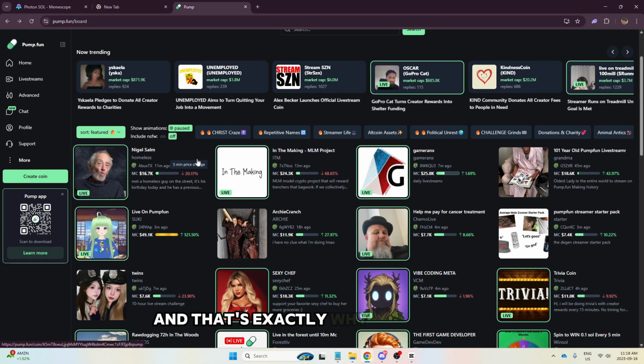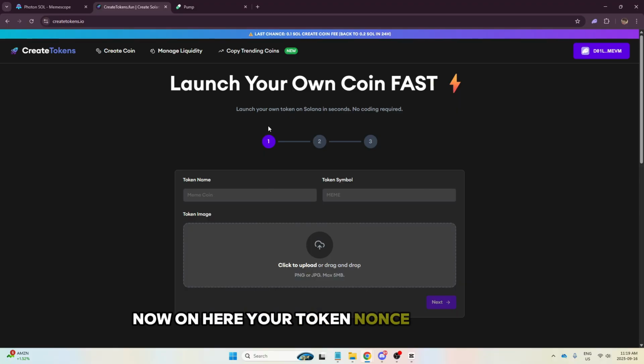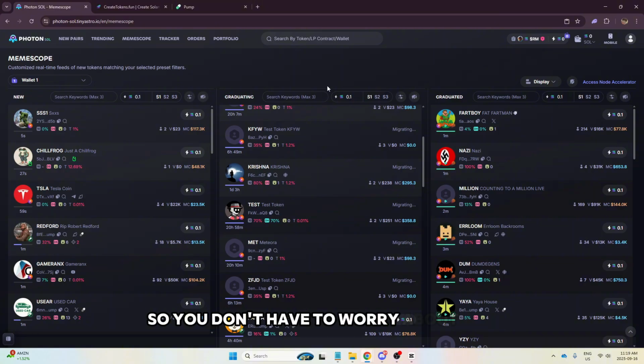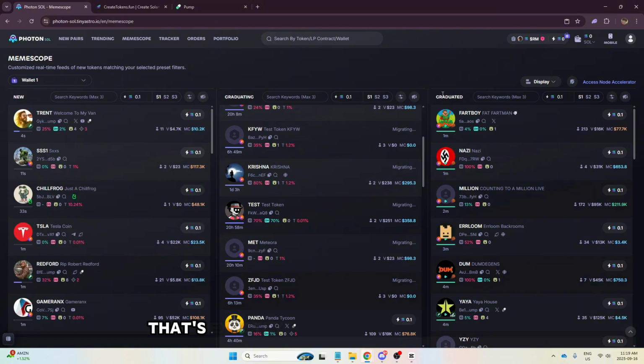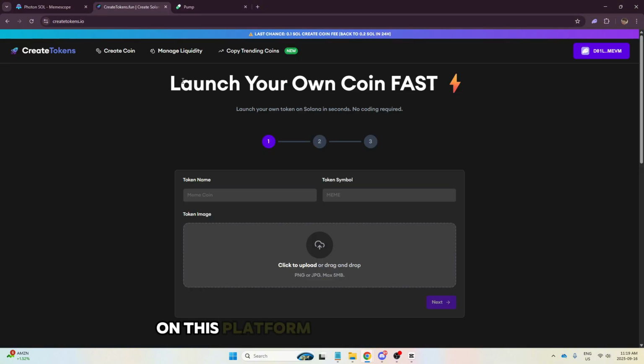And that's exactly why I completely switched to create tokens.io now. On here, your token launches straight to Raydium, instantly migrated so you don't have to worry about the bonding curve and visible to buyers right away. That's exactly why thousands of devs and a bunch of new people are coming in every single day on this platform to make meme coins. I would highly recommend it.